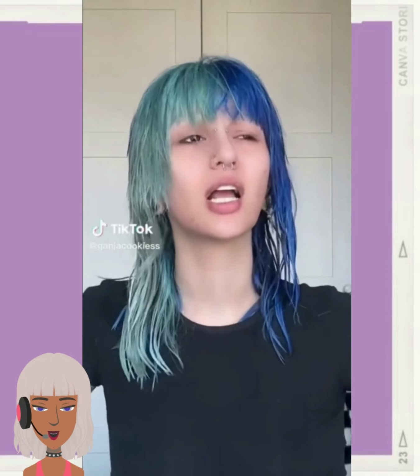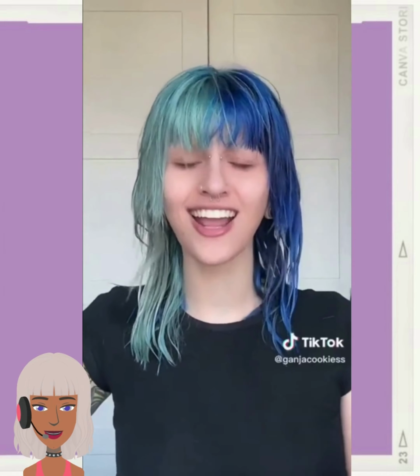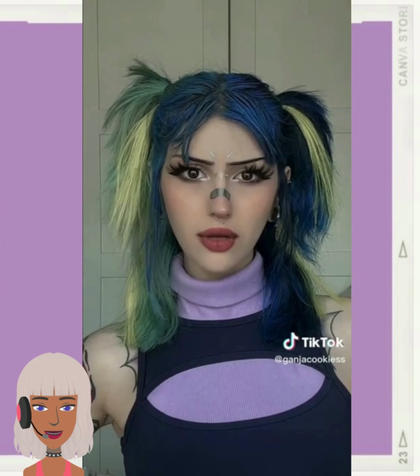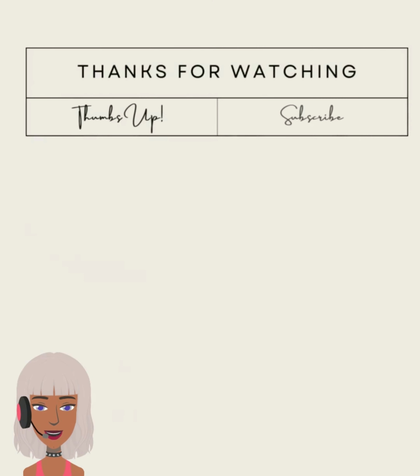Okay, that was weird. Okay, so we have some here rocking the split dye trend. I love the color. Blue on one side, turquoise on the other. Ooh.